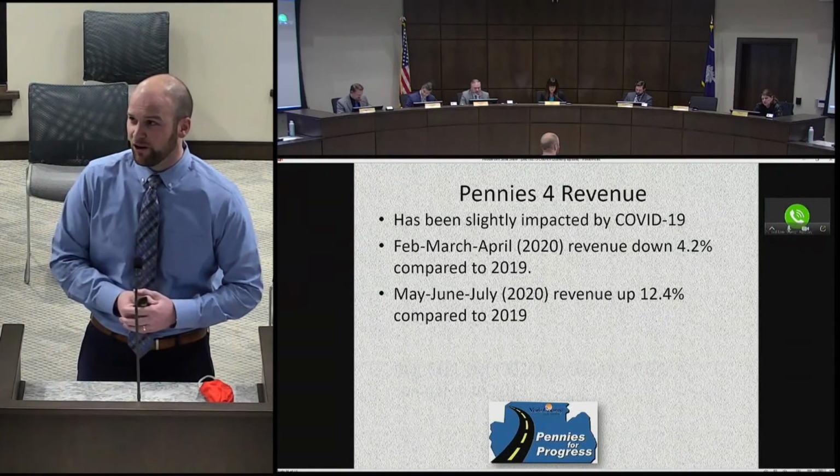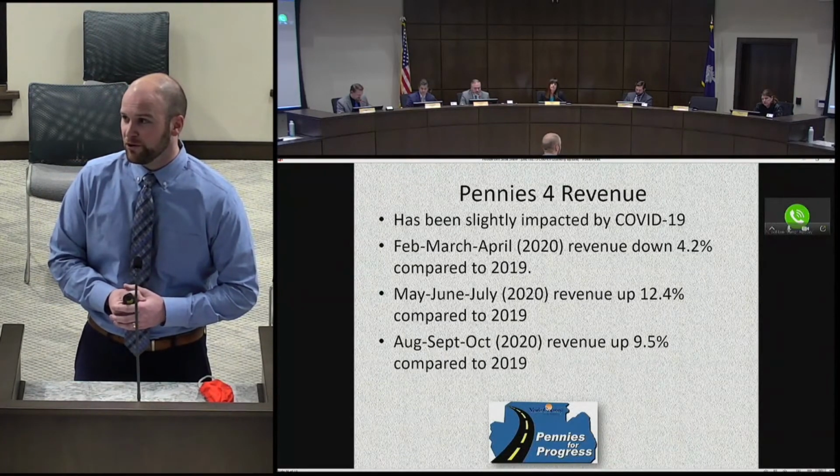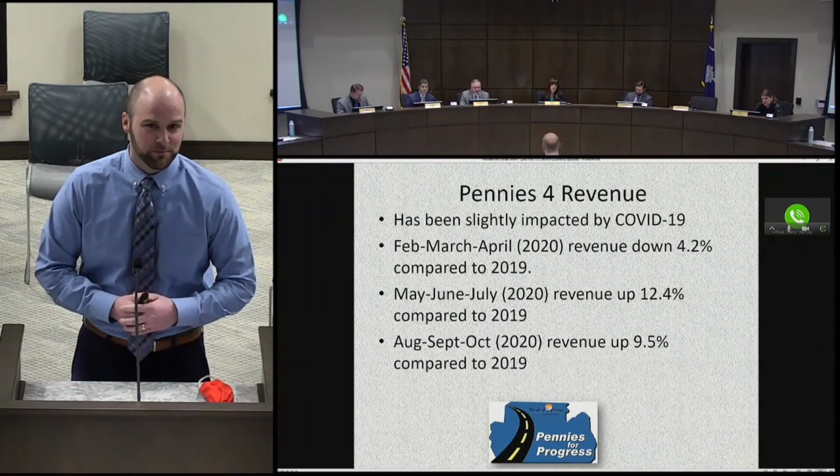And that leads into August, September, and October was up almost 10% compared to the same time period in 2019.